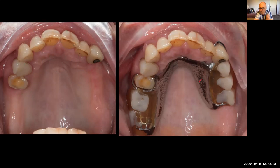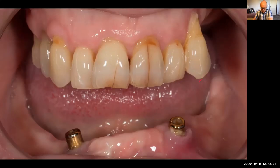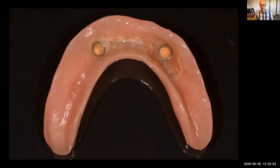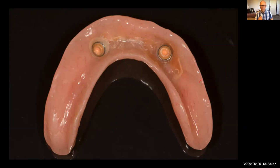Let's have a look at the bottom now. I'm going to just make sure you can't annotate. Someone's written a little red mark on that. That's it. Good. Here we go. So let's have a little look. I'll just go back. So let's take the denture out there. Actually, no, sorry. Good. Here we go.